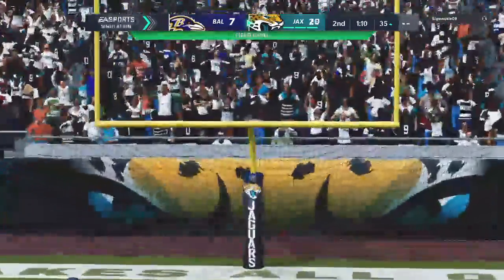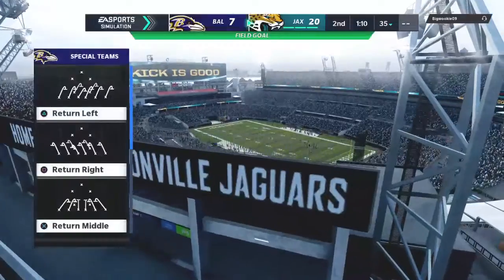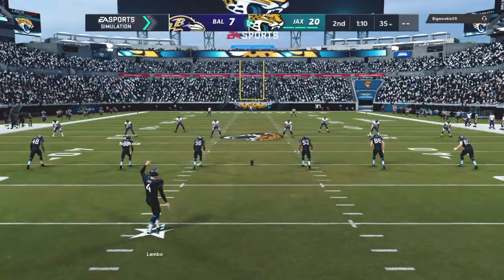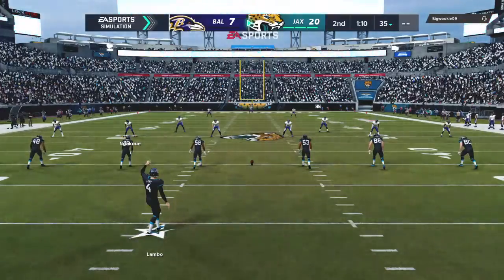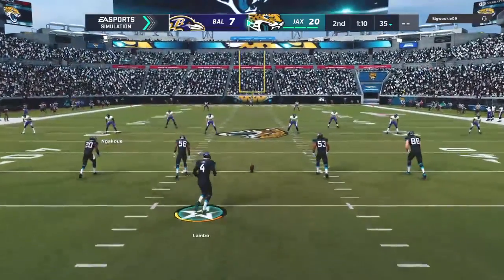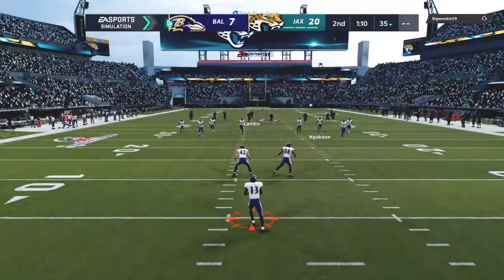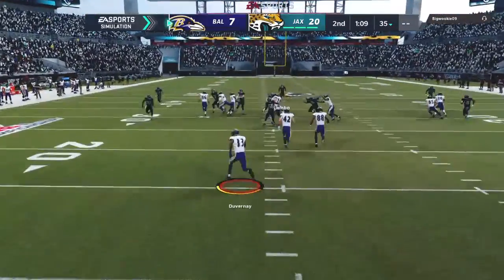And Lambo will put this one through. And that will open the lead up now to 20-7. No problems in the field goal department so far. He's 2 for 2. Pretty reliable here in this game, isn't he? And to me, that bodes well for them. If they need him late in the game, his confidence should be sky high.